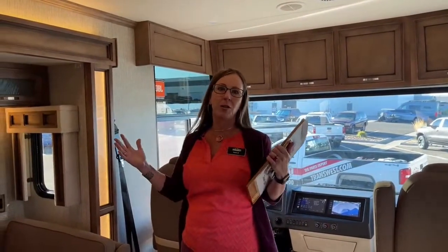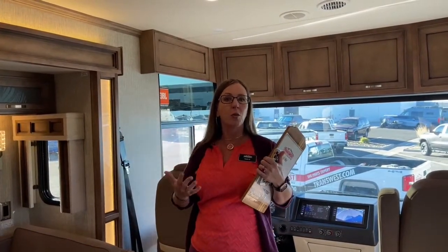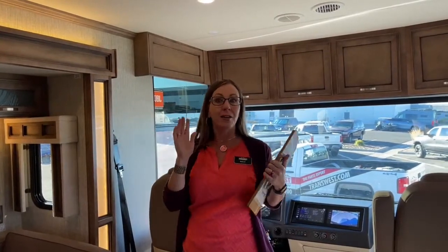I wanted to start off by welcoming you to the Canyon Star. This is a 2022 Newmar Canyon Star. The floor plan is 3927 and it is an amazing vehicle. As usual, I'd like to start my vehicle from the back of the coach and work our way forward. Special treat though, we're going to start from the mid of the coach this time, work our way forward, and then end up in the garage.